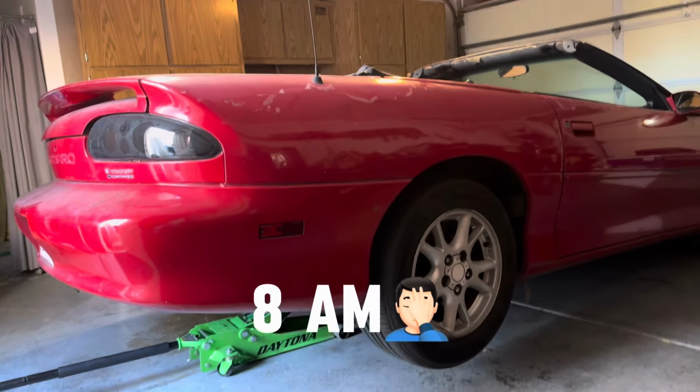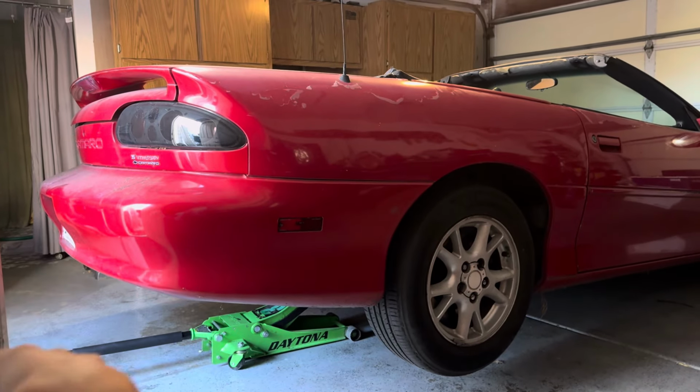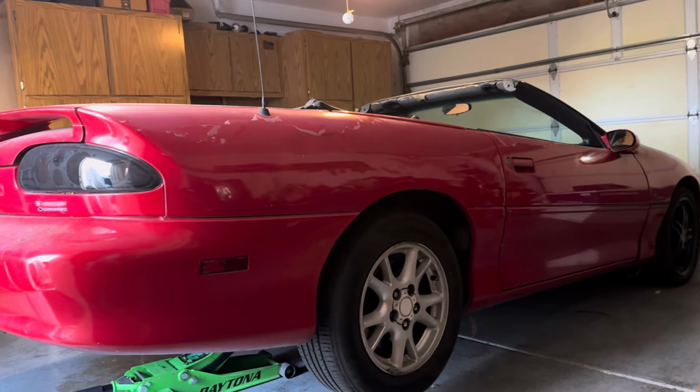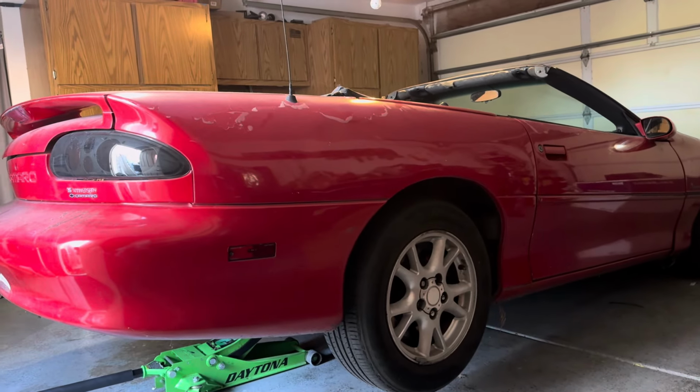All right, y'all, I'm draining the fluid right now. I got to put it on jack stands, pop the diff cover off, and then drain it. We're going to see if it slides, though. In about 30 minutes or something, the welder's pulling up.